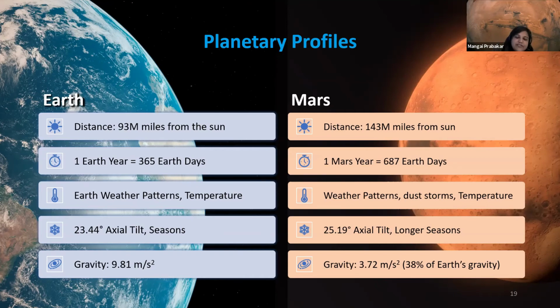And the gravity also is 38% of Earth's gravity, so that will also affect how we mobilize on Mars, how much traction our rovers and equipment need to have to make sure that in case we hit any obstacles at high speed, we have mitigation strategies in place.